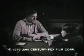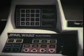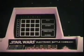Kenner proudly presents Star Wars Electronic Battle Command, the computerized space battle game. Enemy scan on. I see you. Battle stations. Red alert! Star Wars Electronic Battle Command has computer scanners, force units, invisible shields. Fire! 3 levels of play, basic, intermediate, and advanced. My TIE fighter's hit. Hey, Dad, let's play the basic game. You always get carried away. Star Wars Electronic Battle Command from Kenner.